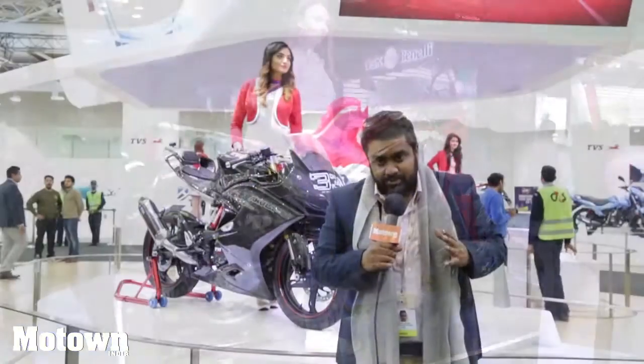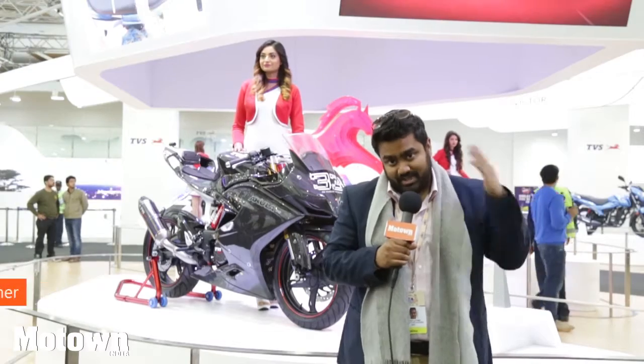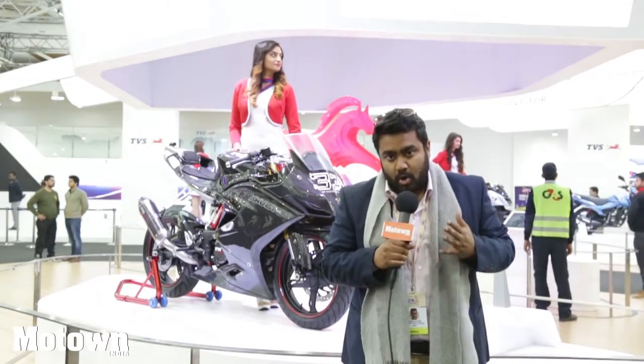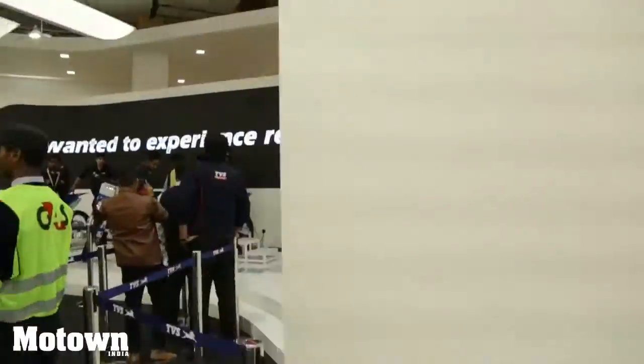Now we've made our way to the TVS booth at the Auto Expo 2016 and they have unveiled 2 new concepts, the Akula 310 and the X21. What you see behind me is the Akula 310 and both these concepts have been developed on TVS's racing DNA. So let's have a closer look at these bikes and check out what they have to offer.